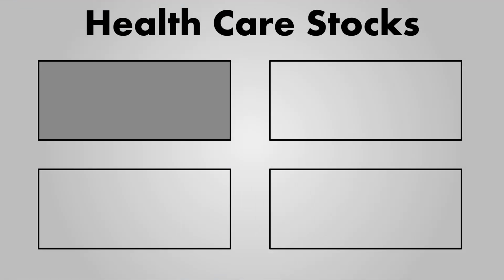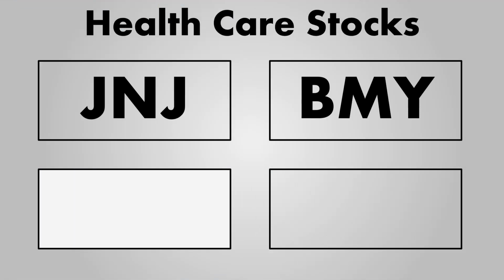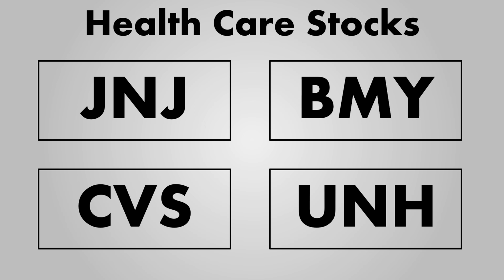So those are pretty much the 4 healthcare stocks that I like. We talked about Johnson & Johnson, Bristol-Myers, CVS, and UnitedHealth.